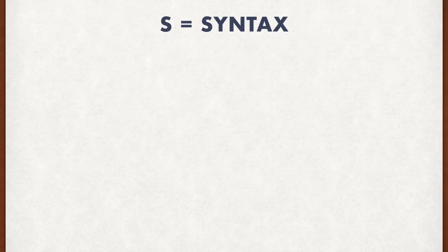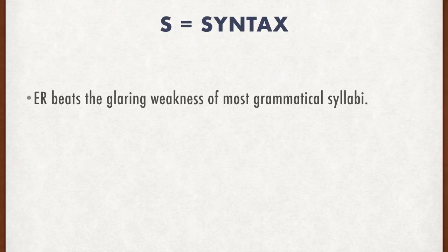Okay, S stands for syntax. Well, speaking of syntax, students like to do extensive reading more than grammar study, but ER also can beat some of the glaring weaknesses of most grammatical syllabi, and that is, in many grammatical syllabi, grammatical elements are not recycled and not repeated over the course of a semester.